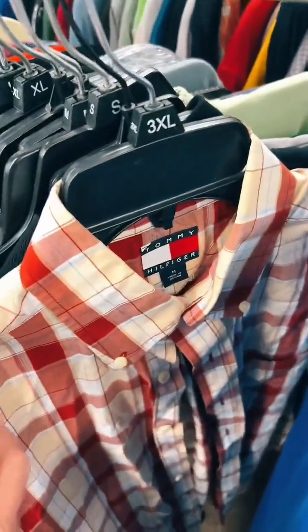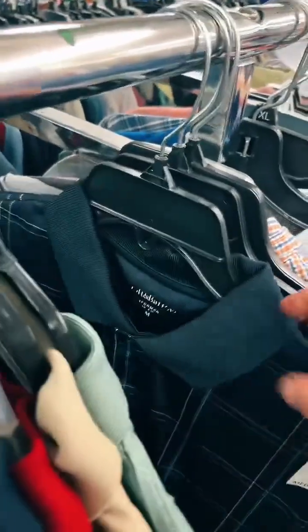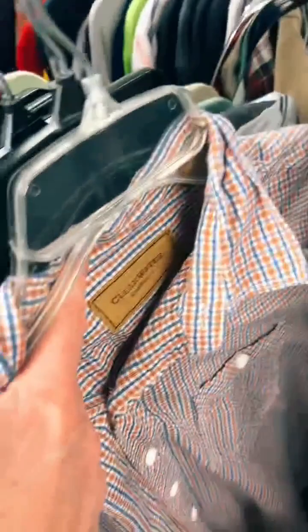Raise your hand in the chat if you love thrifting. Is the sound of the hangers, that's the word, sound of the hangers, is that therapeutic to you?